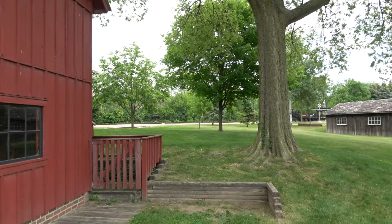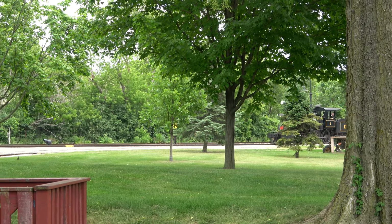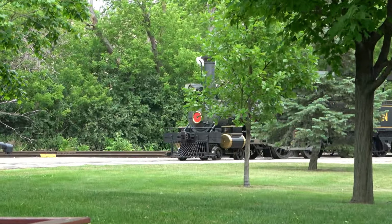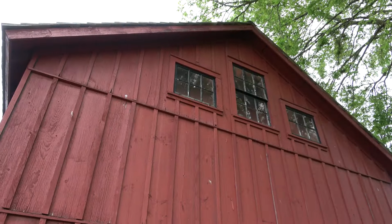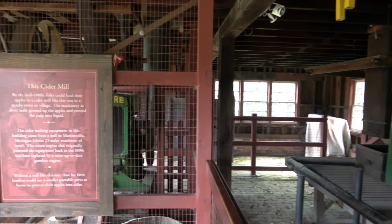There is also a train you could ride. I am not sure if the train is an upcharge or not. A very pretty looking train. And this is the Cider Mill. Would have been cool if they had like cider for sale here in the Cider Mill.